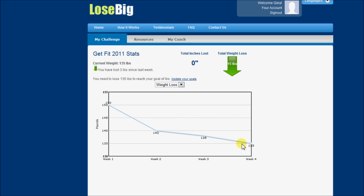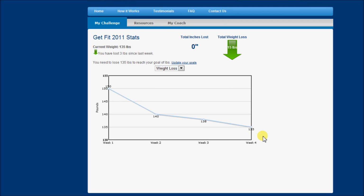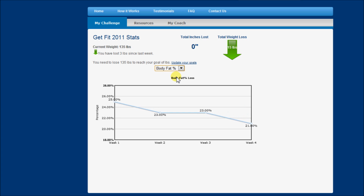Your participants can log in at any time. It shows their current weight. It shows them how many pounds they've lost since their last weigh-in. They can also set goal weights here if they want. It does graphs for weight loss. It also does graphs for body fat percentage. And there's a number here that shows them their total weight loss.